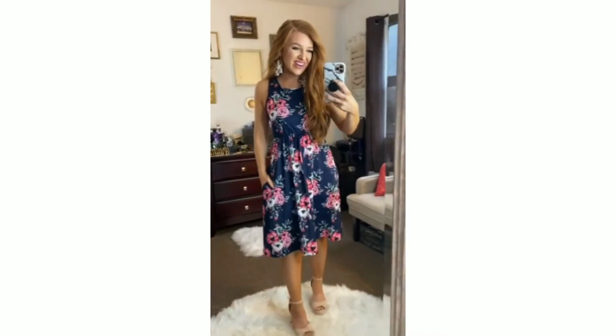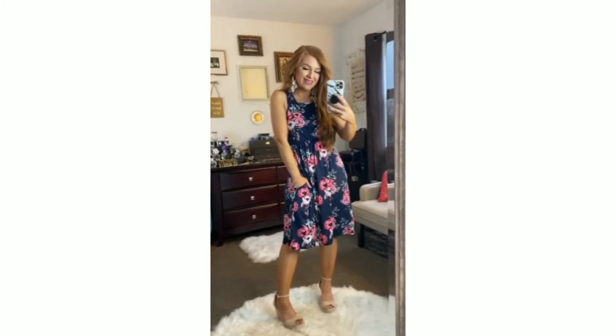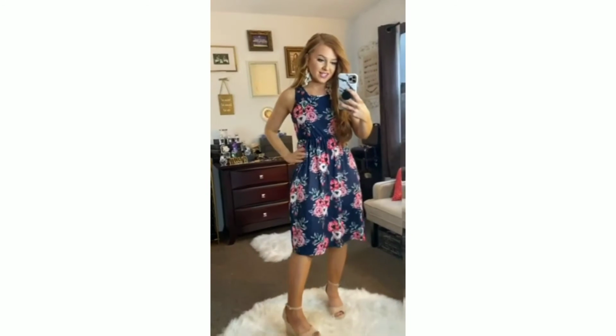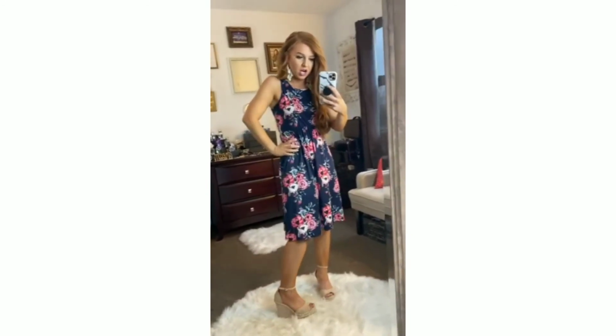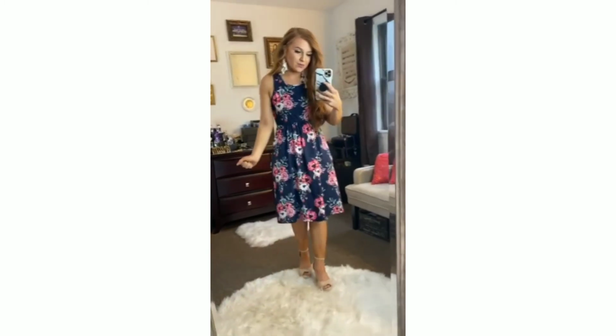Up for the Amazon haul is this dress, which has pockets, by the way, which I love. It's like a navy blue with pink, a dark pink and light pink floral, and then the greeny type leaves, which I just love. I think it's super cute. It's longer, so it definitely has enough booty coverage, and I just have it paired with some wedges.